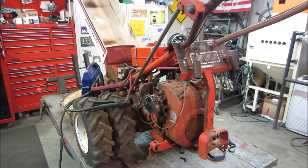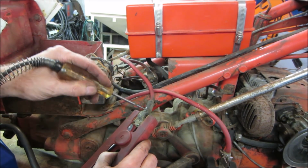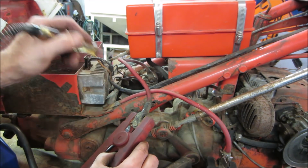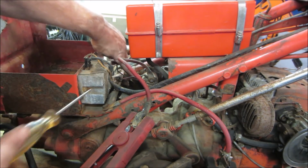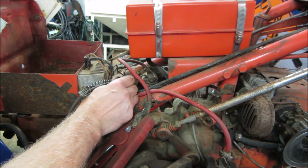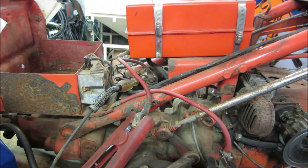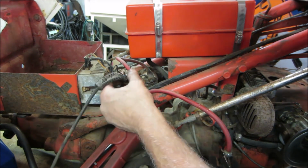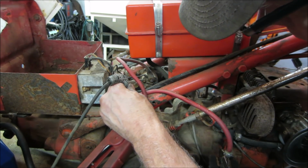I'll have to go probe it with a test light. I got my test light set up. One side's on the ground terminal, the other side's on the hot terminal. Make sure my light works. So this post right here, the thin little wire coming down, gets a signal from the starter switch up there. That light should light up when I go to turn the key. That'll tell us if the switch is working and we're getting power to the solenoid. Actually, we should be able to, yeah, we got main power going to it.